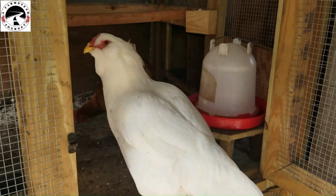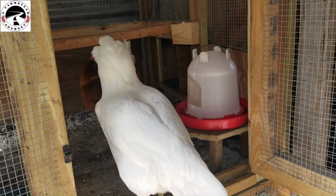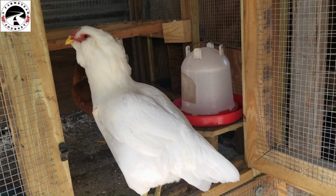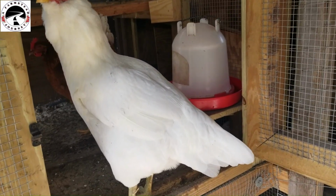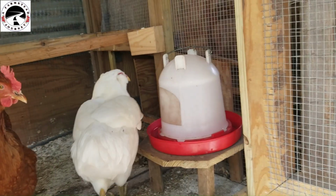Keep in mind that this is a minimum requirement. More space is always better, especially if you have larger breeds or a higher number of chickens. A spacious coop not only promotes better physical health, but also reduces stress and aggression among your flock.